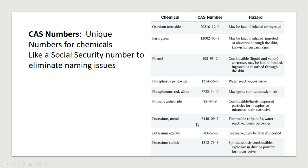So potassium metal has this CAS number, whether you call it potassium metal or, I don't know what else you would call that one actually, but the point being this helps with naming sometimes going off the board. Every chemical has a unique number assigned to it. And anytime you see that number, that means it's talking about that chemical specifically.